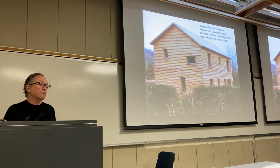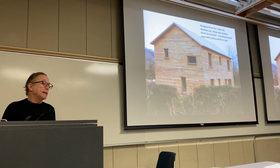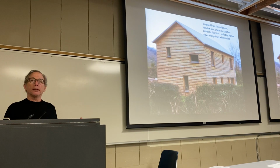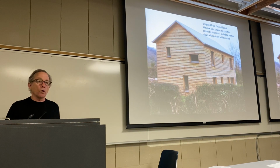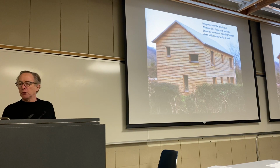So a lot of people have complained, well, this doesn't look like much. But in fact, it's a house that a guy built to the Passive House standard that normally costs 20% more than a conventional building, and it actually costs less, yet it was built to the standard.